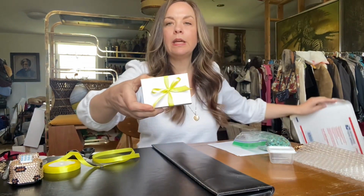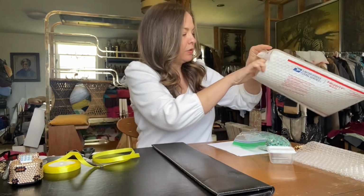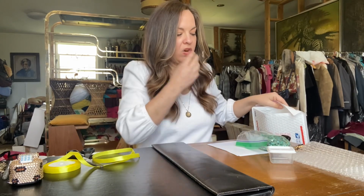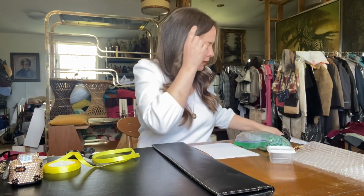I'm using a box from the dollar store and ribbon that I thrifted from an estate sale or a thrift store. I only get ribbon when I can buy it secondhand and reuse it. I don't buy new.